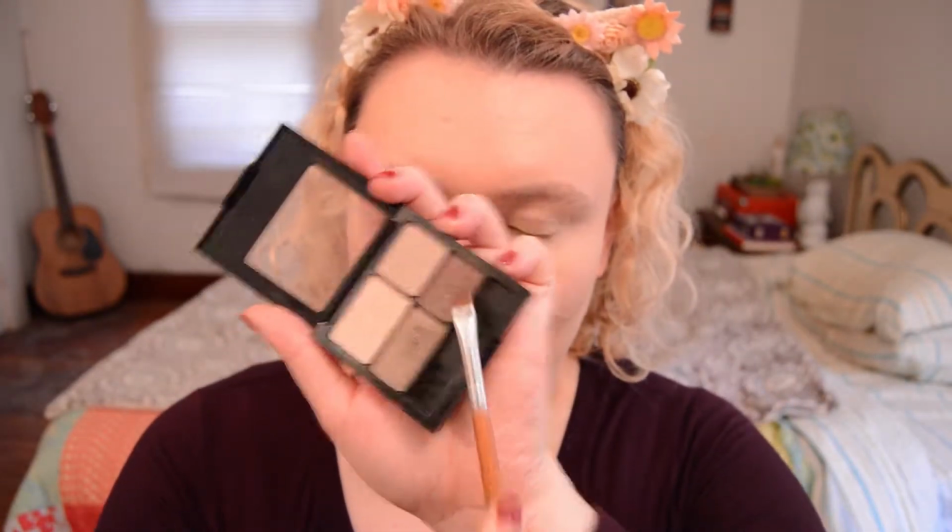But first, I am going to do my brows. I am just taking this Revlon eyeshadow palette with my little angled brow brush, taking this brown eyeshadow, and I'm just going to lightly fill them in.